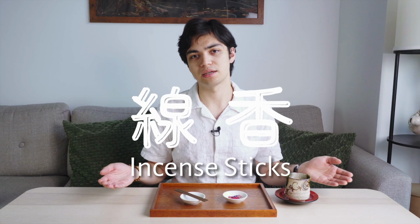Senkō, or incense sticks, are by far the most popular style of incense worldwide, and perhaps the only type of incense that you knew about before clicking on this video. Compared to Kōboku and Nerikō, they are relatively recent, dating from around the 1500s, which isn't really that recent. Like Nerikō, incense sticks are made by taking various aromatic ingredients, grinding them into a powder, and creating a sort of dough by mixing them with a binder.